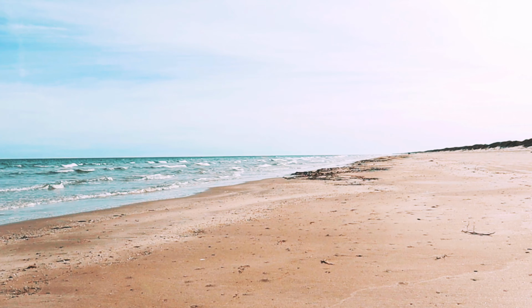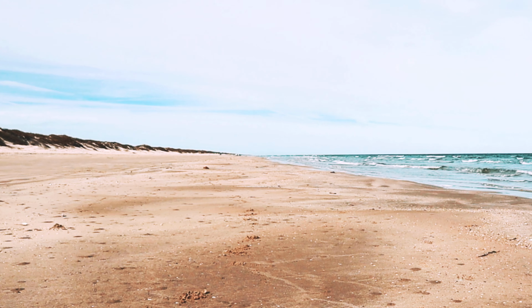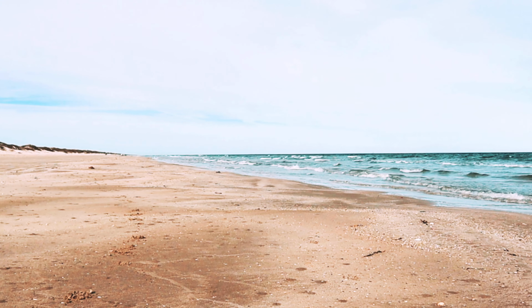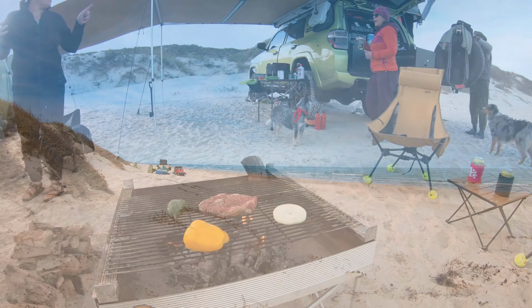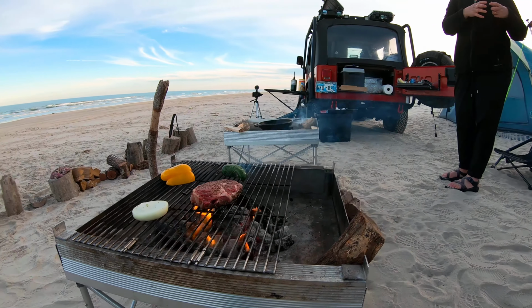That first day, I don't know that we took in more than the feel of the sand under our feet, the sun on our skin, and the lift of the breeze coming off of the ocean water. It was just a wonderful place to be, to relax. We really just didn't do much else besides make our meals and cooked a big dinner.